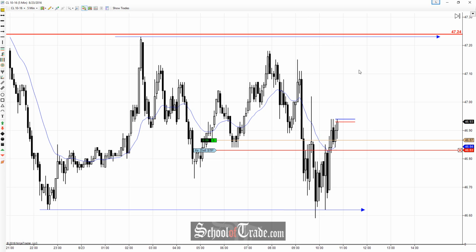So now that we have sellers trapped in, their stops are going to be above the highs. 94 is the high, so 95, 96, 97, their stops will be up there, and that's what we're looking to breach to continue this move up. So we'll give the buyers a little bit more time here. We have a secondary entry in, and now we just have to wait to see.